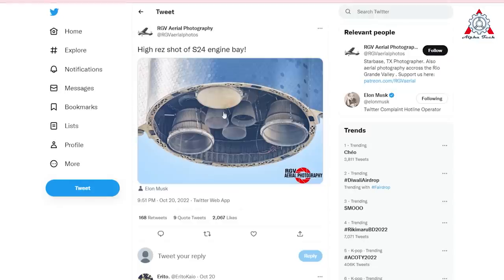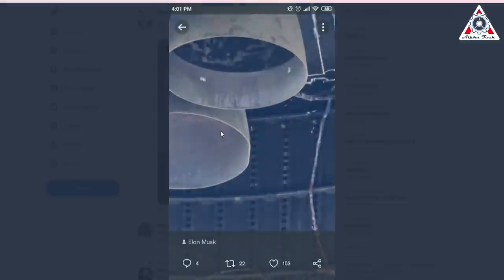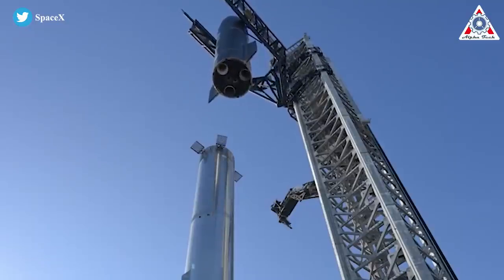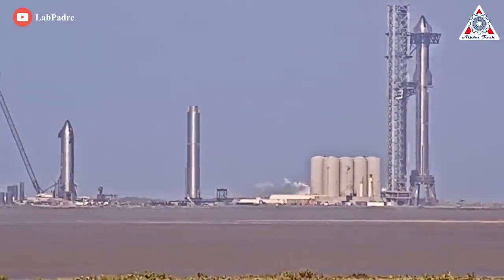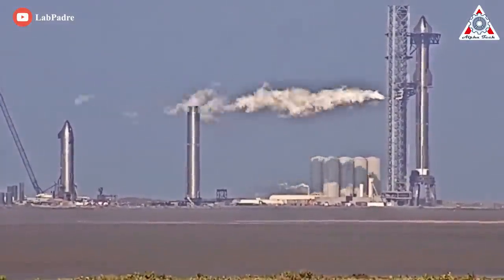Besides, thanks to a picture from RGV Aerial, a massive dent is clearly seen on the side of the engine bell of Ship 24. In addition, the visible cable work inside the skirt looks charred and half destroyed. However, all of this might be nothing. Being deep in a hardware-rich development program, where you have dozens of replacement engines and an entire other ship and two other boosters almost finished, means it's just not a big deal if something gets damaged.